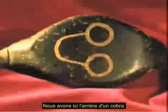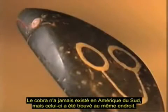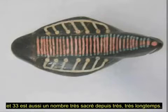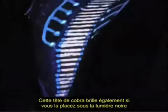Here we have the backside of a cobra. The cobra never existed in South America, but this one was found at the same place. On this side of the cobra head you have 33 inlaid lines. 33 is also a very mystical number since a long time. And on the left side and right side you have 7 points inlaid, and maybe these are the chakras. Also this cobra head is shining brightly if you put black light on it.